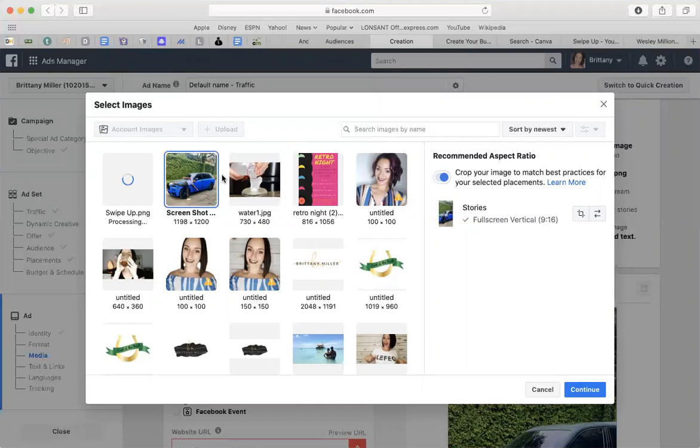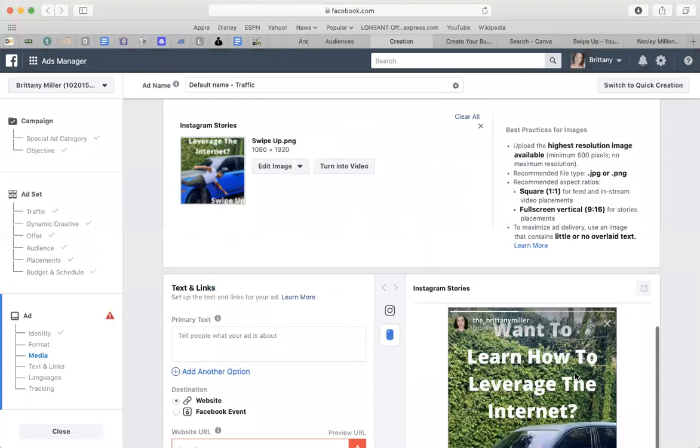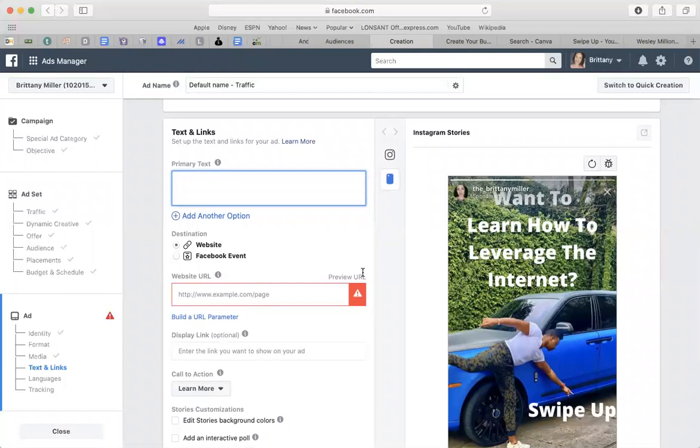All right, this right here, I'm gonna go swipe up, up, up. So you look at it. If you look at the ad right here: want to learn how to leverage the internet? Swipe up, simple. So what you're going to do now, you don't need to put anything in the text, you just leave that. And this is where you're going to put that link, okay?